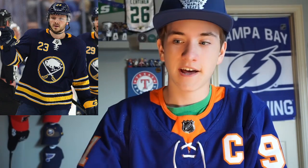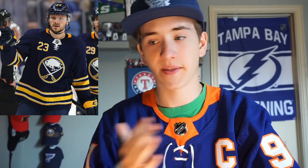At number 19, I have the Buffalo Sabres, and this is a jersey that has really quite grown on me in the last few years, and I've really come to like it a lot more than when I first became a hockey fan. I really like that navy blue, kind of like purplish type color. It's a really dark blue, and I think that works well for Buffalo. In the Reebok ones, they had that weird white stripe, and they removed it on this, which I think works very, very well.